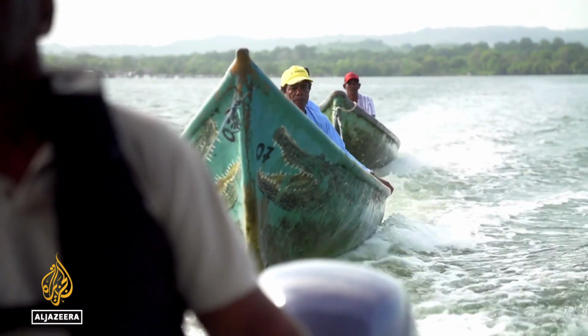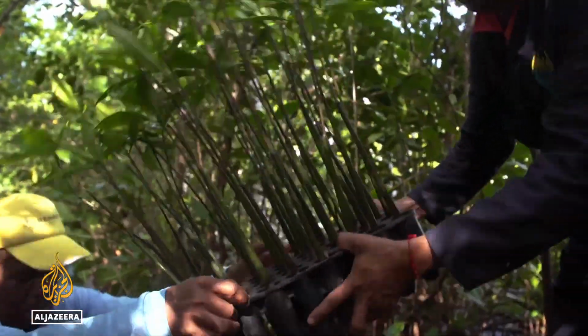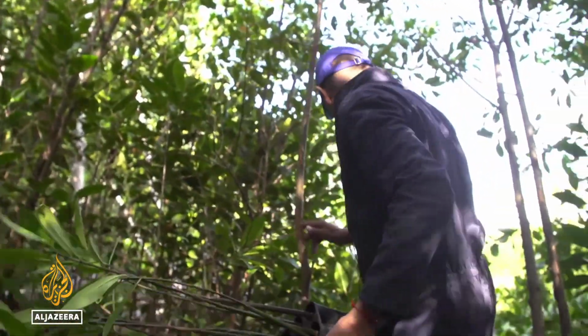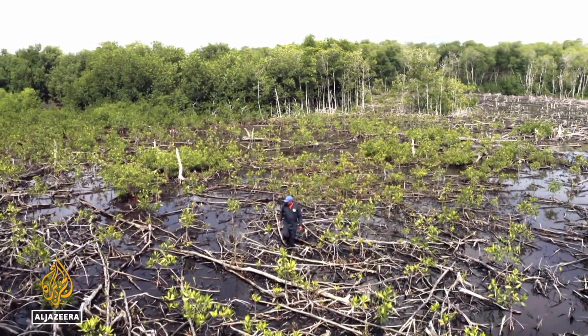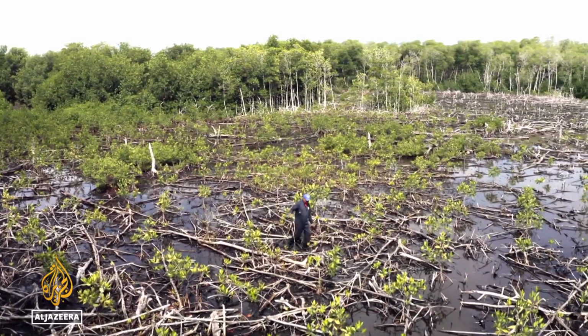As Caribbean nations search for climate solutions, the communities of the Gulf of Morrosquillo are proving that protecting nature can also protect the future. Alessandro Rampietti, Al Jazeera, Gulf of Morrosquillo.